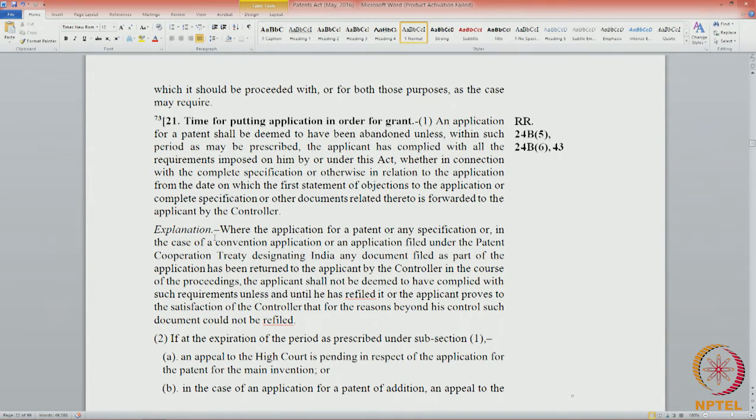The important thing to consider here is that section 21 starts operating only after the first statement of objections is communicated to the applicant. So, if I ask you a question: the applicant fails to file a request for examination within the stipulated period, we know that 48-month period, then what is the consequence that follows? A. Under 11B(4), it is deemed to be abandoned. B. Under section 21, it is deemed to be abandoned. Now, in 11B(4), they do not use the words deemed to be abandoned. The words used are treated as withdrawn by applicant. So, I can give all these options and I can ask what is the consequence.